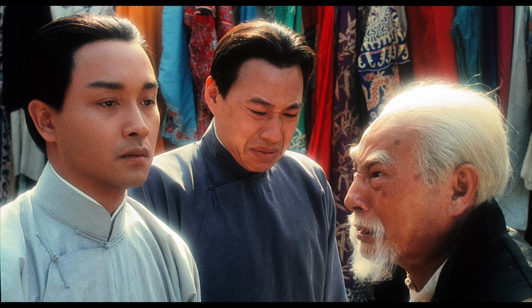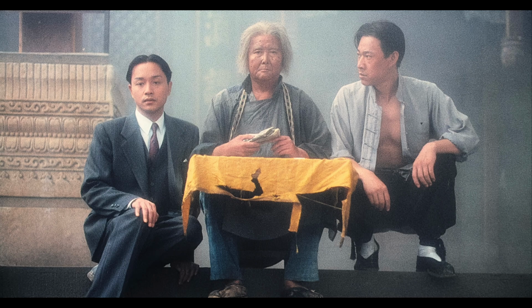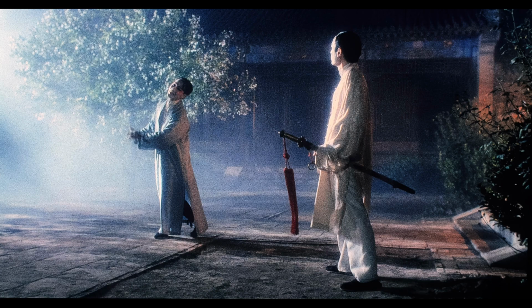Skin tone skews slightly on the warm side, and whites, lighting for example, often exhibit blooming due to the soft focus used. Black levels are generally well rendered, with dark nighttime scenes and dimly lit interiors. I didn't notice any unnatural elevation, and there was no crush spotted during my viewing.